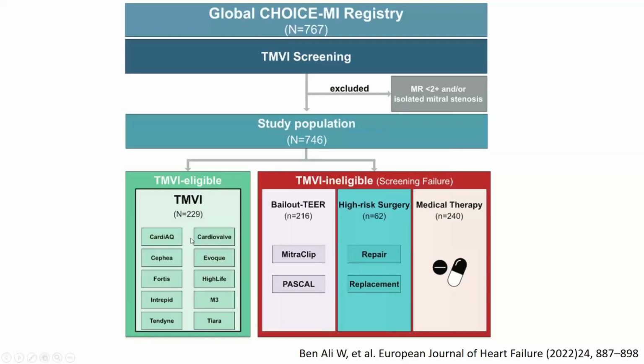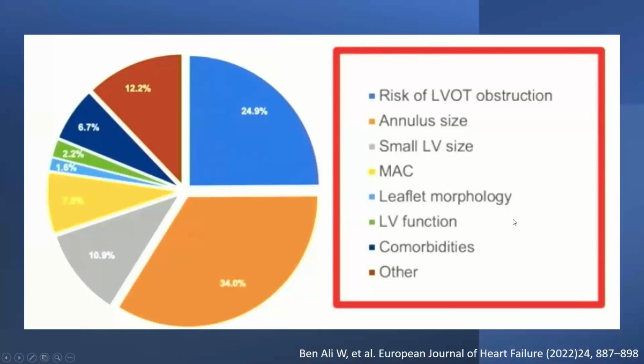And going back to the CHOICE-MI registry, among those 70% of patients who screen failed for TMVR, about a third were unable to proceed with any further intervention, whether it's a bailout clip or high-risk surgery. So up to a third, which is a big number of patients, had medical therapy as their only option, which again is a frustrating issue both for the patient and the implanter.